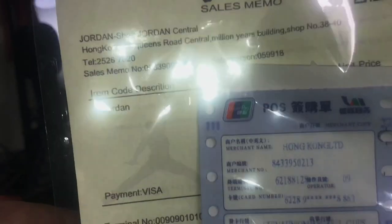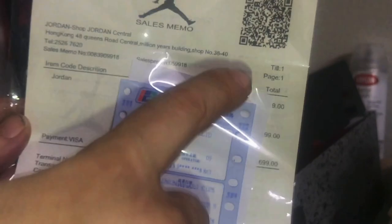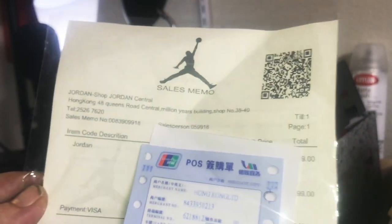This is the slip that you would get if you had a contract, an account. You would have your terminal number, the transaction type, sale, which I'm not going to show, the card type, obviously Jordan, your merchant account, the app code, that doesn't matter for this one, the reference, the batch number, and this is where my signature would go. There's a QR code, scan it, and it pops up. Everything exactly how it was back in the days.